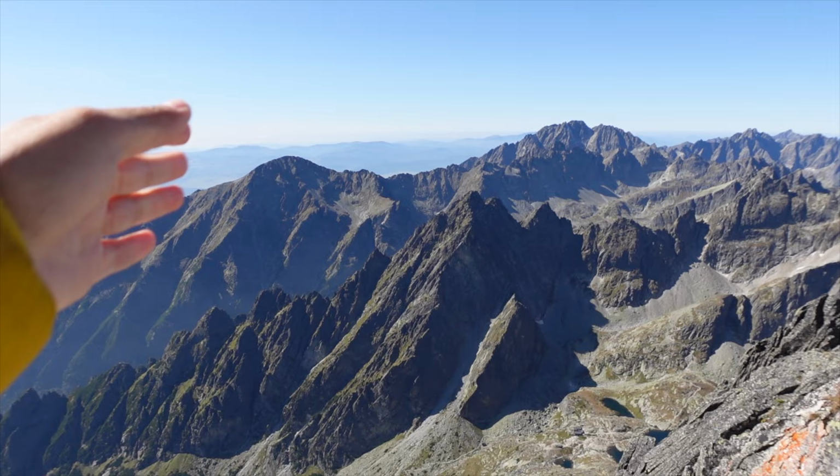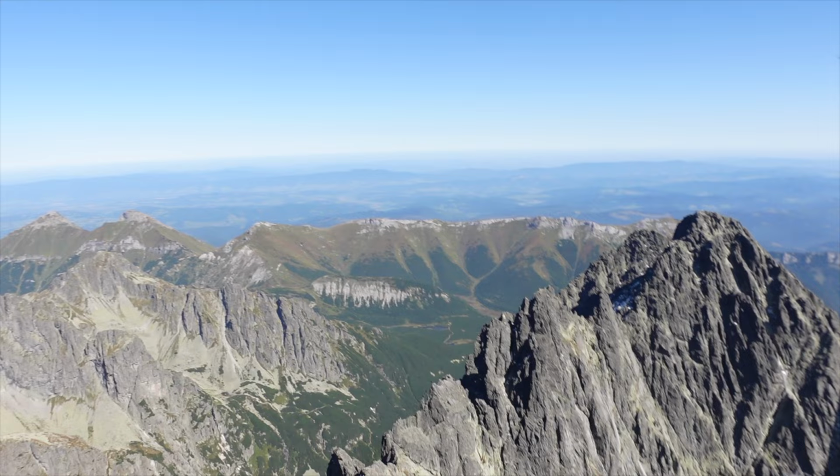All right guys, time to go up to the tippy top of the mountain. This way is Slovakia, and this way is Poland. I did not know, but George just told me.